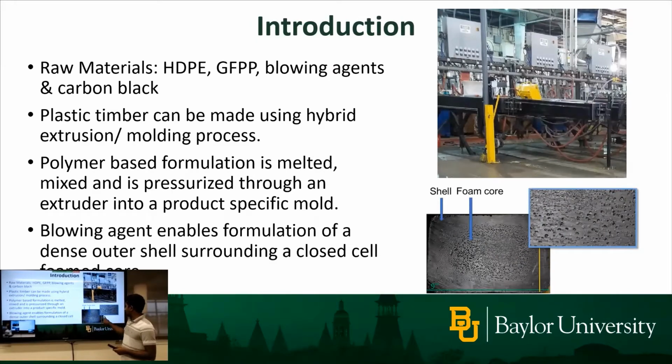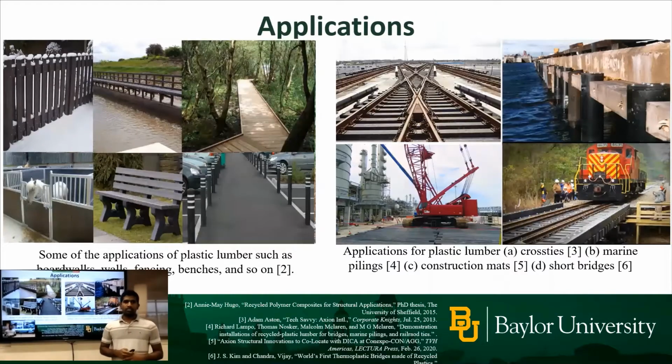You can see over here, the corners and the edges have a solid shell region, but the center is foamed with lots of closed cells. This can be used in various applications.